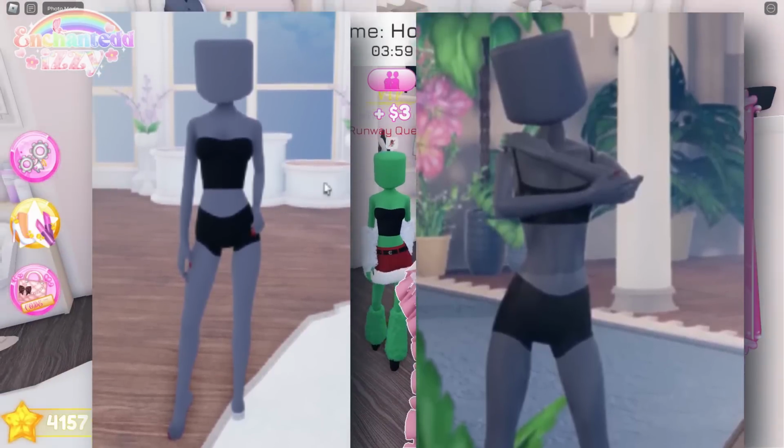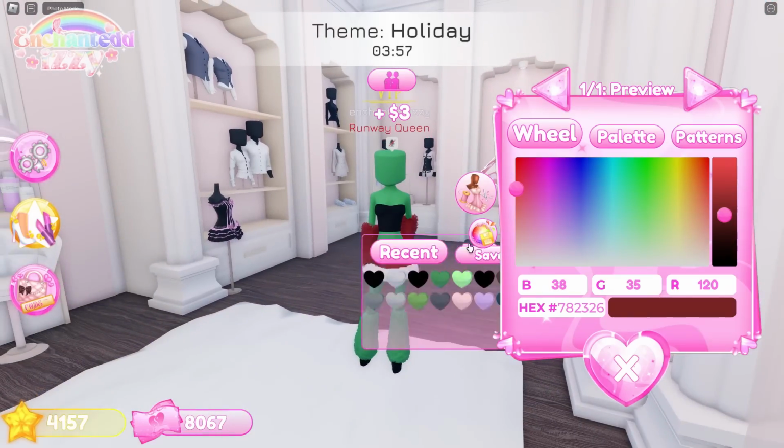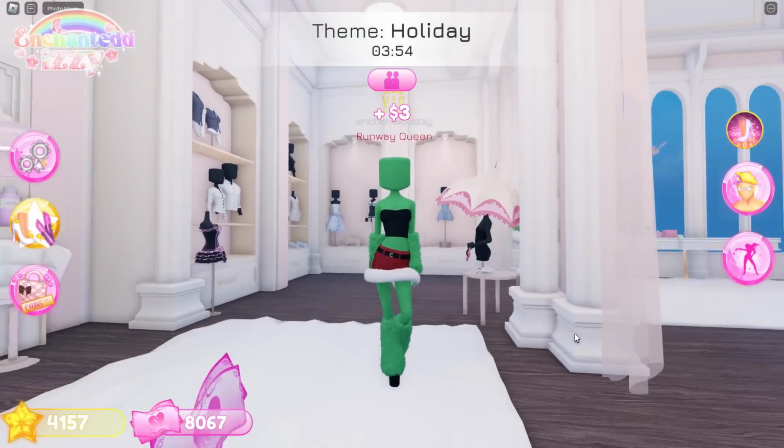So I think that's really cool that we're gonna get a new default avatar, and it has a lot more details, which is pretty cool.